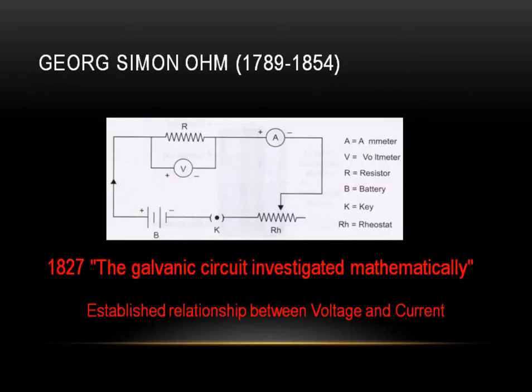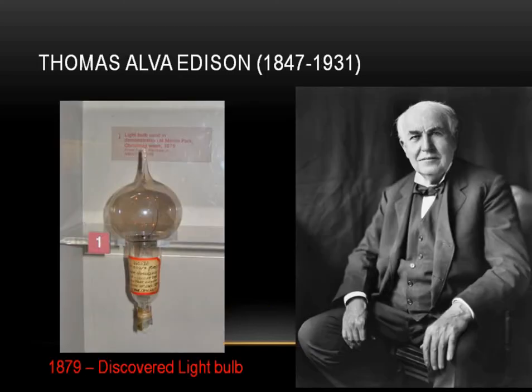Around 1789 to 1854, George Simon Ohm built up a mathematical relationship between the voltage and current, what we call Ohm's law. This, in 1827, was a great moment in the history of current electricity. Ohm's law is the basis for all circuit analysis today and the design of all circuits.